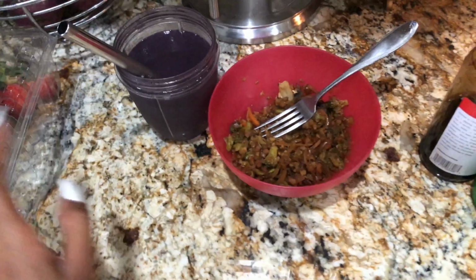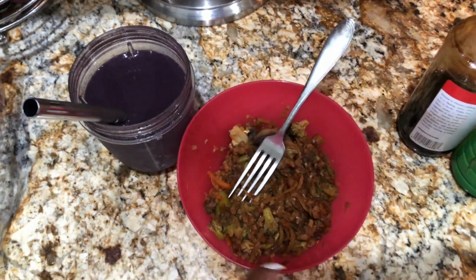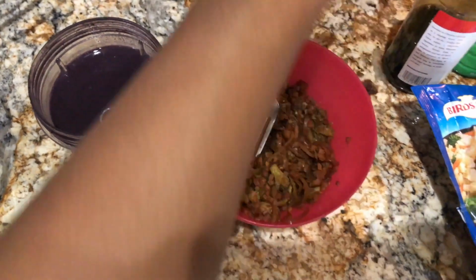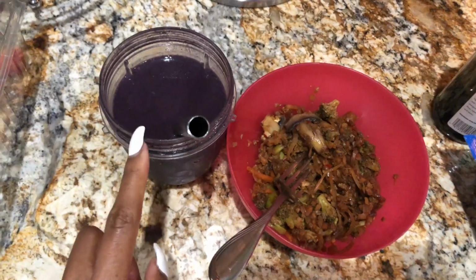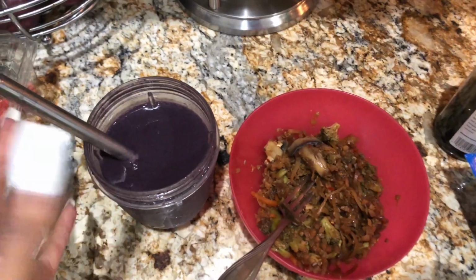So one thing that I've been obsessed with is, like I said, the stir fries. I know it doesn't look that appetizing, but it's so good. This is just a quick stir fry that I made. It's literally so quick and so easy to make. It doesn't look that appetizing, but it's really, really good. And then this smoothie, which is a little bit darker than what I usually have. Usually my smoothies are green or brown. So this is a new color.